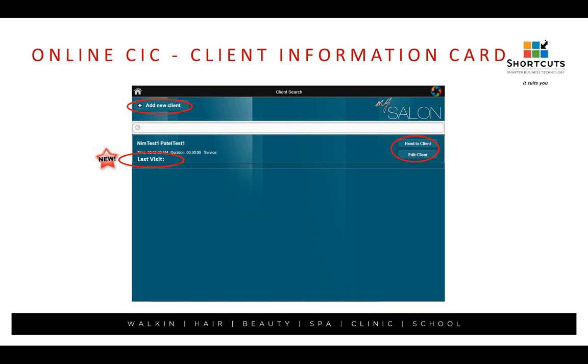when you're entering it into your Shortcuts system. Okay, you guys, so the online CIC is a really great way not only to save time, because the receptionist or your staff shouldn't have to enter this information at that point because the client has done it, it also should secure some more accurate data for us. Anybody have any questions about that? And remember, you guys, if you have a Smart but you're not using the online CIC, just let me know and I'll walk you through how to make sure that we can get that working for you.